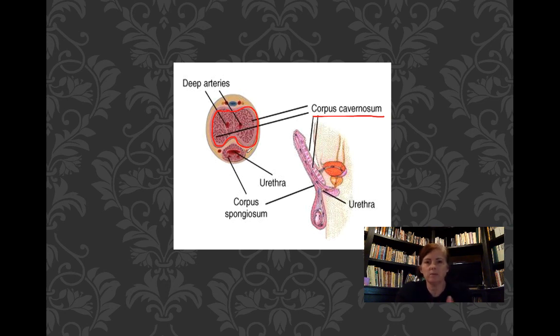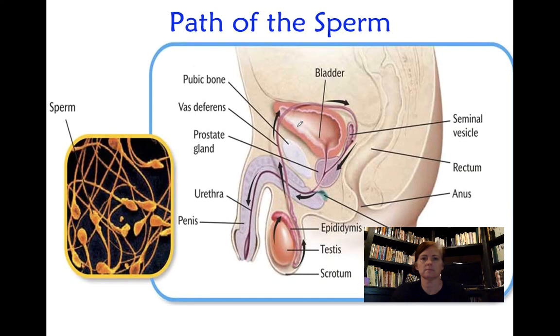The second type of smooth muscle that's located in the penis is the corpus spongiosum, and this is the smooth muscle that actually surrounds the spongy urethra as it's traveling through the penis and then out to the outside of the body. Okay, I included this just so you could follow along the pathway of the sperm, like we talked about in the video.